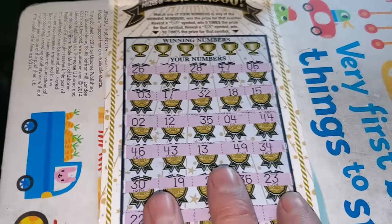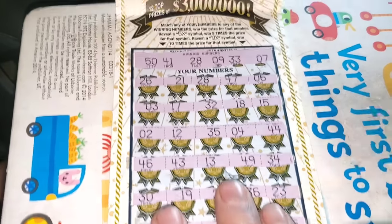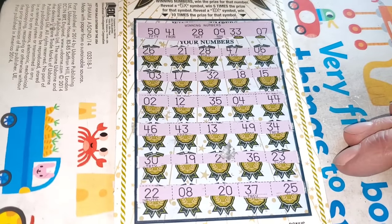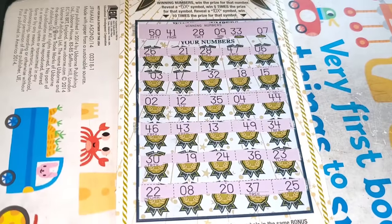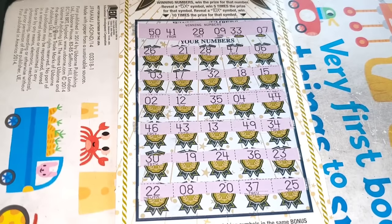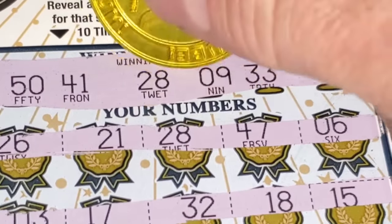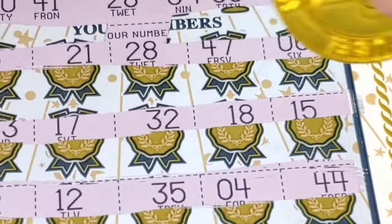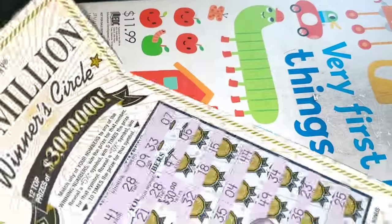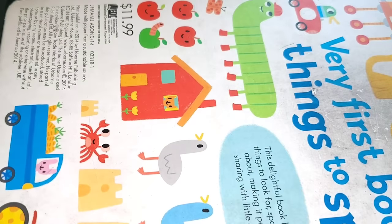All right, let's see what we got. Like, why am I playing this for? We'll have one match, surely. That's kind of how this ticket works. 7, 9, 28, 33, 41, 50. Of course I can't see it. It's a top row match. I always miss those. 28, 28. What do we got? 30. Easier to win 50 than 30. Leave it to me to beat the odds. $30. Okay.